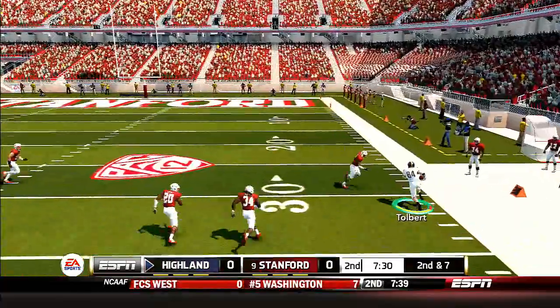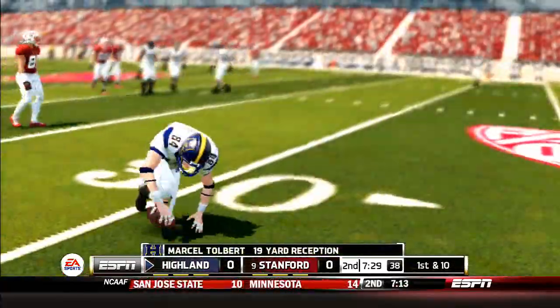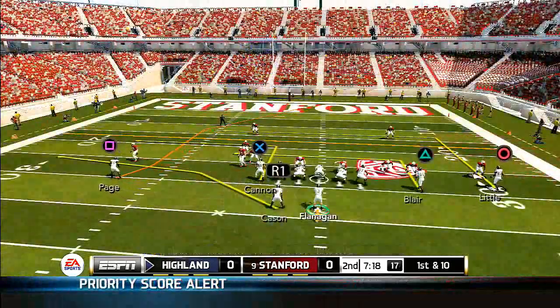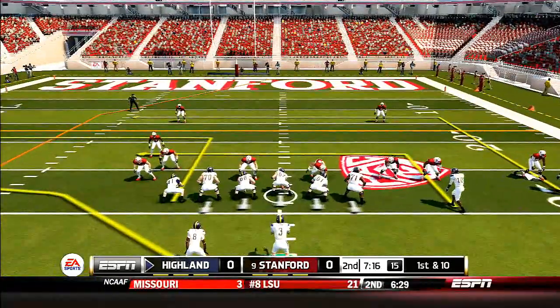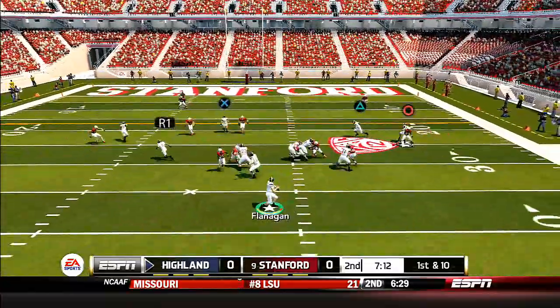Flanagan here rifles this one over to Tolbert. Tolbert gets a nice catch, and that'll be his first catch of the day. 19 yards on the play there. Be a 1st down. So just doing a good job here mixing up the pass and the run here, as we'll go 1st and 10 now.